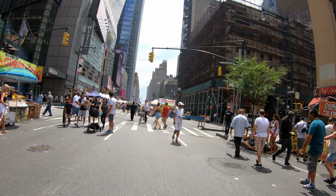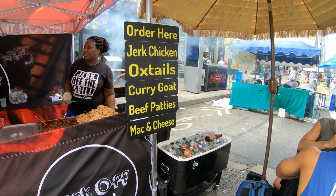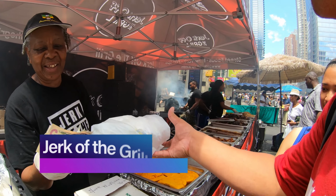Hey, man, Jamaican me hungry. Next up, some Caribbean cuisine: slowly roasted oxtail, delicious dirty rice, and caramelized sweet plantains.